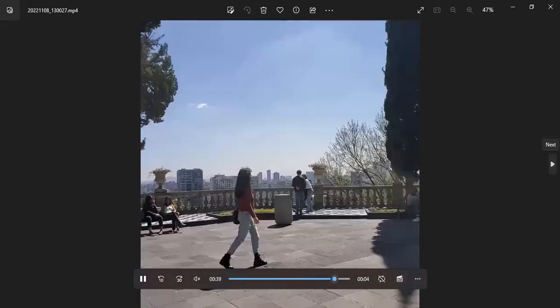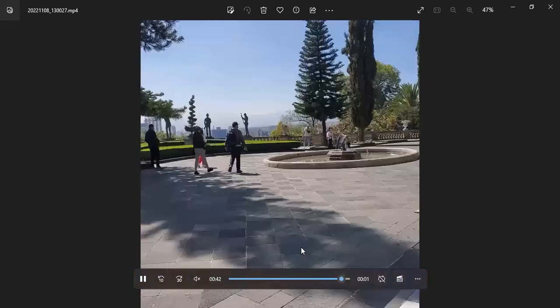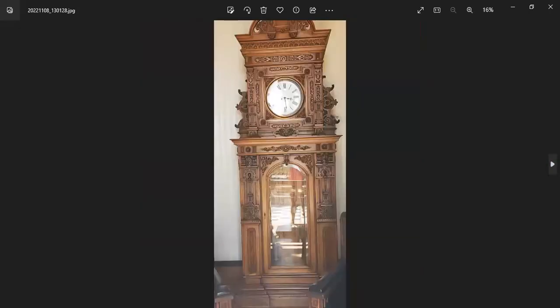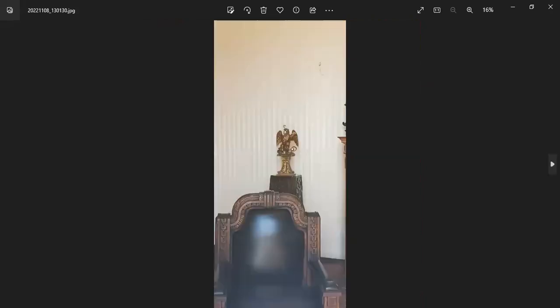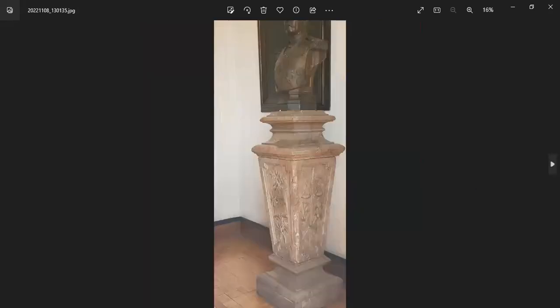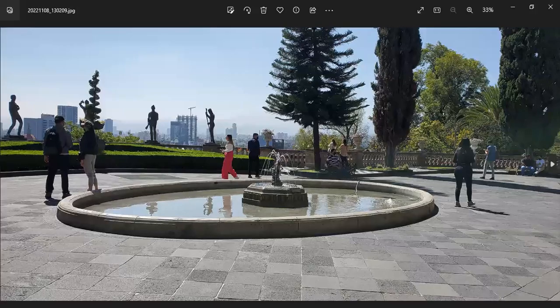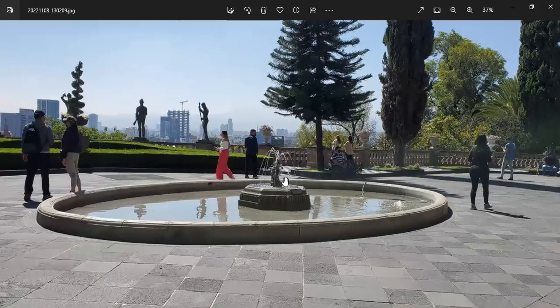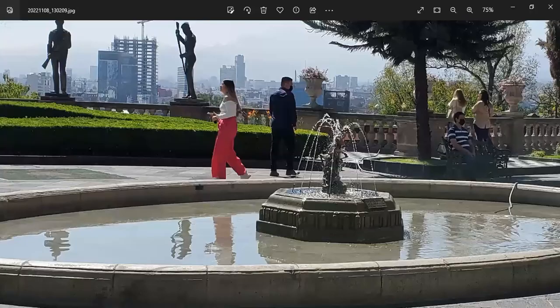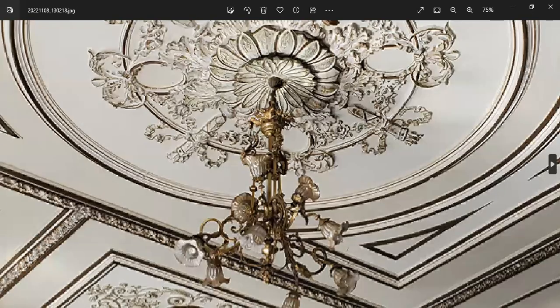Now, in this castle, more watches. The name of the castle is taken after this insect. This is Chapultepec in the Mexican language.